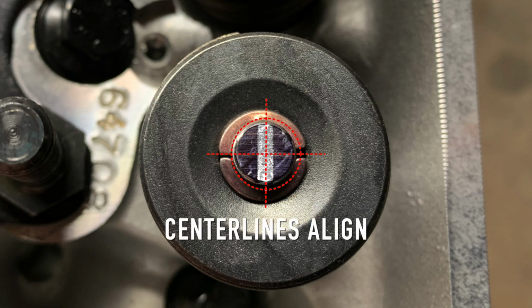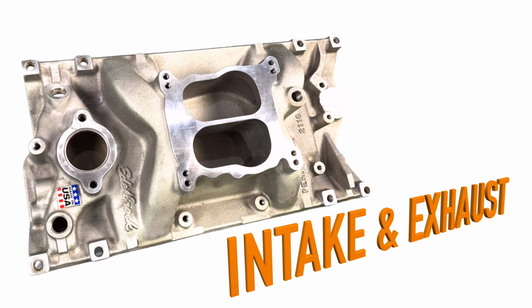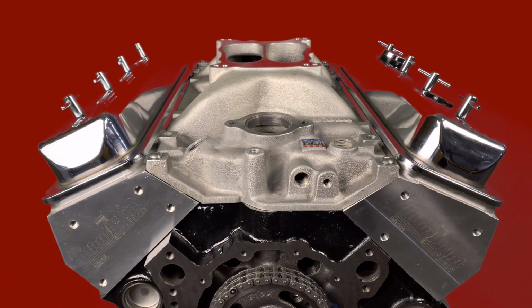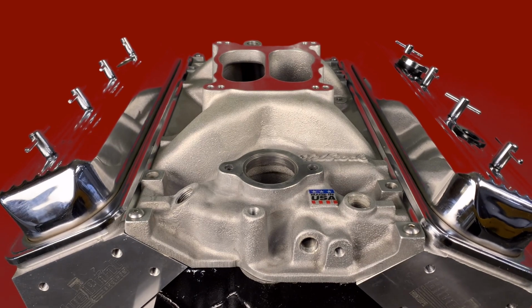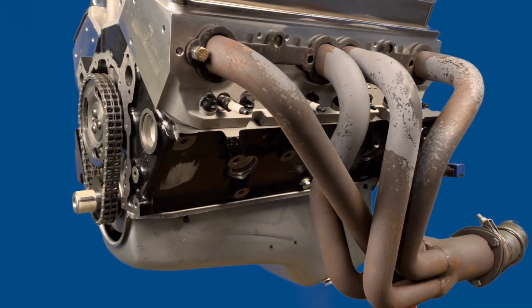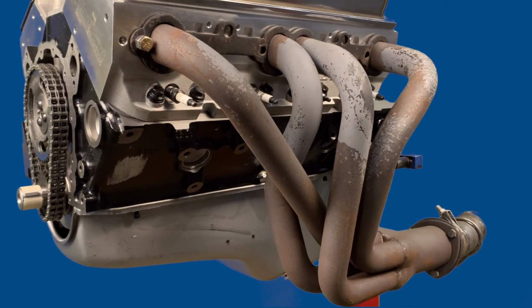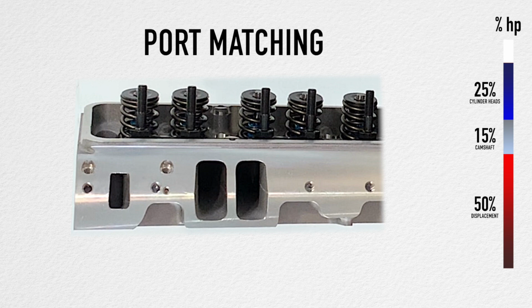Alright, it's time to move on to everyone's favorite topic, which is upgrades to the intake and exhaust. To make power with intake and exhaust manifold upgrades, you really want to think of these parts as extensions of the cylinder head, and not just a bolt-on component. This is because on paper, most aftermarket intake and exhaust systems do flow better, but if you don't take the time to port match when you install them, you could lose out on some of the gains.